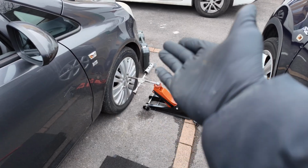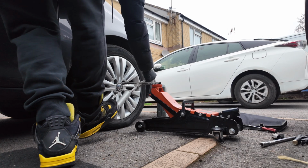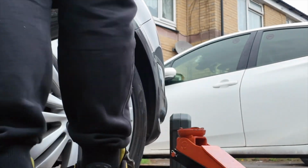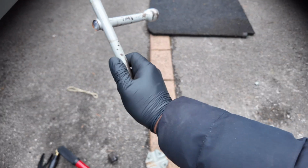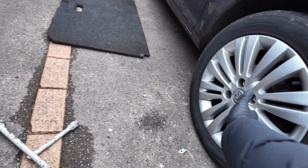Guys, I'm stuck. I can't get the wheel bolts off. I'm still trying to get the wheel bolts off, but nothing seems to be working. I then decided to bounce on the bar, which was a bad idea. Oh, I've bloody broken it. So guys, it didn't end well and I ended up breaking this. So I can't get the wheel bolts off.